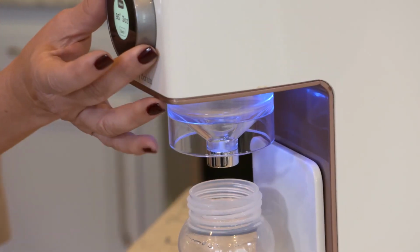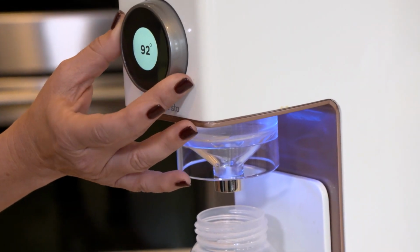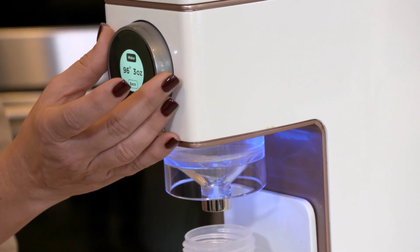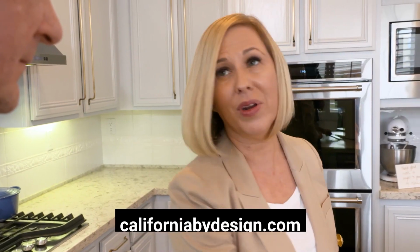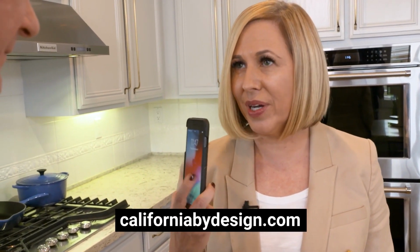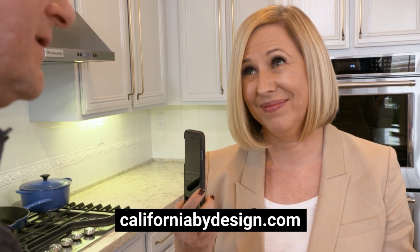This dial, we wanted it to be really user-friendly. So with one twist, you can dial in your temperature. So if baby starts to get to the point where they want a cooler temperature, that's possible. And you can dial in exact ounces and push the button and voila. You know what another nice feature is that in the middle of the night when your baby gives you a feeding cue, you can turn over in bed, touch a button, and by the time you get downstairs, your bottle's ready. Oh, that's nice. It's a game changer.